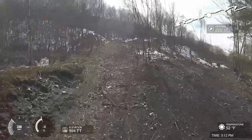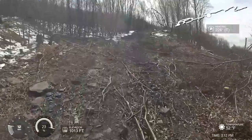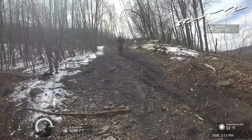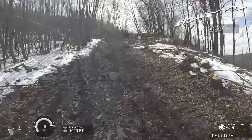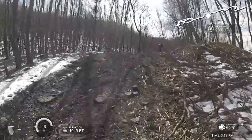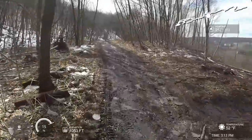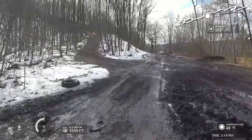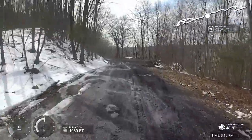This is a new trail that I think is mellow. I remember it as being rocky, but we'll find out what it's like as we ride up it. Looks fairly freshly cut, or at least a lot of saplings and things have been chopped down on it. A lot of snow melt, so there's a lot of mud. It's pretty slick. A lot of puddles.